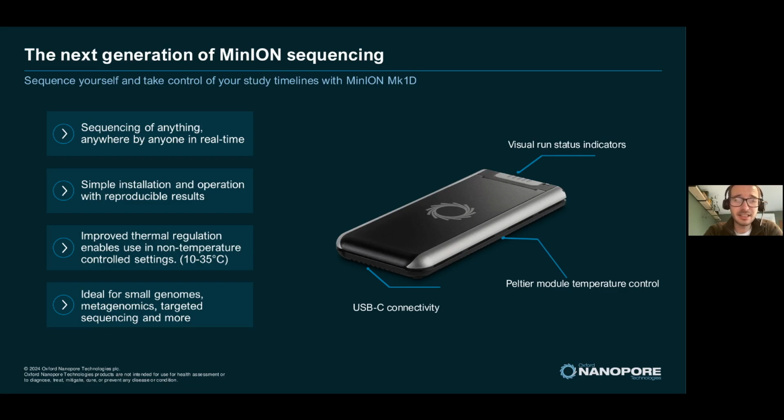You can see here annotated, and what these do is give you feedback about what's going on with the device at the time, so you don't have to go into the computer and open MinKNOW to see what's going on with the device. The big thing that we've improved here, and Devin spoke quite a bit about, is this active temperature control. So we've really opened up the range of environmental conditions that you can use the device in, and I'll go through that in a bit more detail in a couple of slides' time. And then towards the end of the talk, I'll talk about some of the applications that the MinION enables for sequencing of small genomes, metagenomics, and targeted approaches.